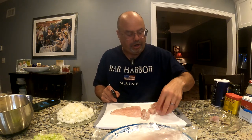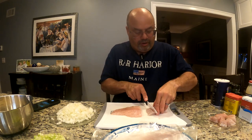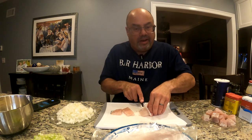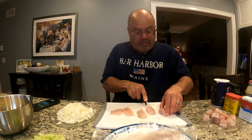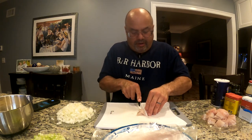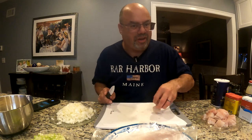And I'm going for about a 1-inch square is what I ended up settling on for these. So I'm gonna get a whole bunch out of these two fillets. About a pound and a half, or at least a pound of fish fillets, you're gonna want in this recipe. So it was a nice size tog. It was just a keeper size.